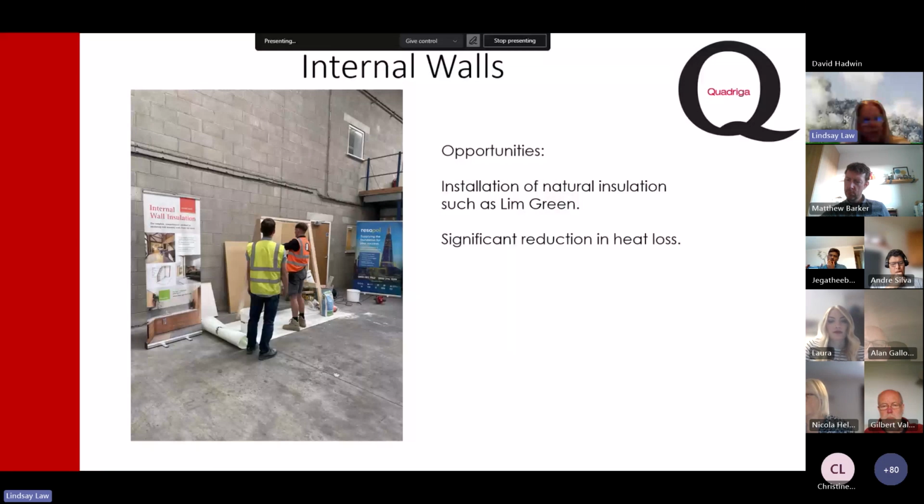But we were looking at IQ Therm, which is a product that's manufactured by Remmers, a really good product for internal wall insulation. Here, this is us doing some training with Warm Shell, which is a product by Lime Green company.